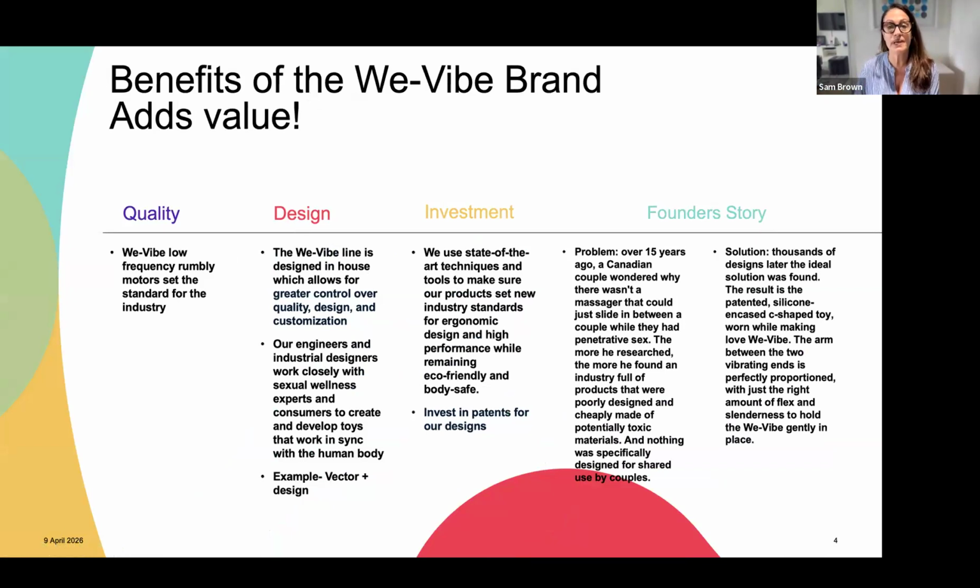Let's talk about what some of the benefits are. Quality is a huge benefit. We're adding value with the quality of our toys, the deep rumbling motors. We were the ones to set the standard for the industry. Design is also important because understanding that WeVibe is a brand that does design in-house. So we don't per se go to China and see a catalog of toys and pick from that. Everything is being designed in either Canada or Germany.